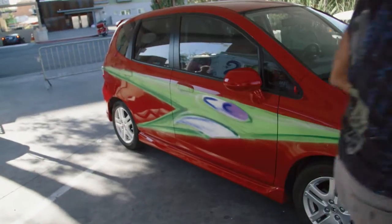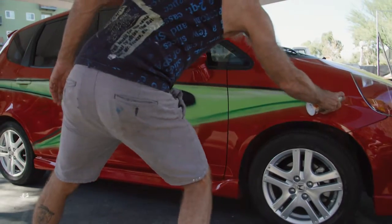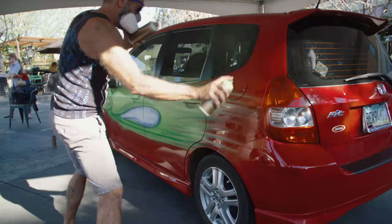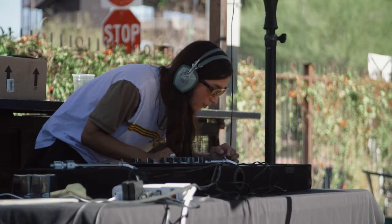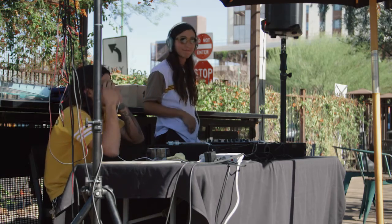Doing the spray painting and the murals is very gestural. You move your whole body. You have to make a movement from start to finish. If you waver, it looks bad. So it is very much a physical thing. It's almost like dance. That's one of the reasons why I really like to have music going on. It helps me into the rhythm of the movement.